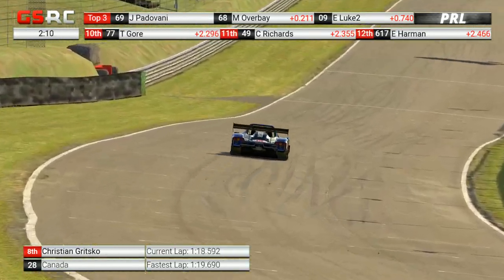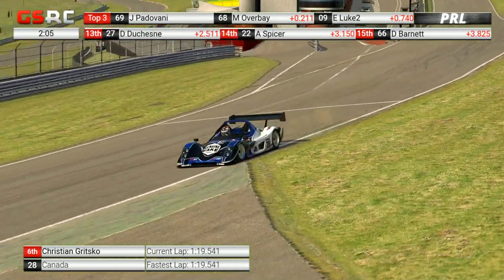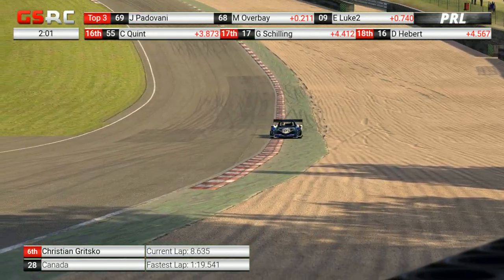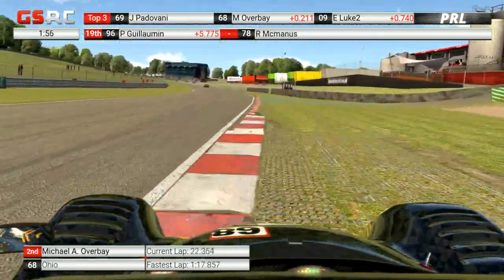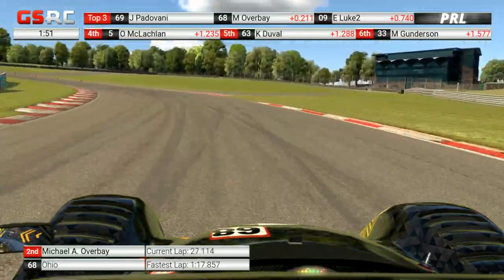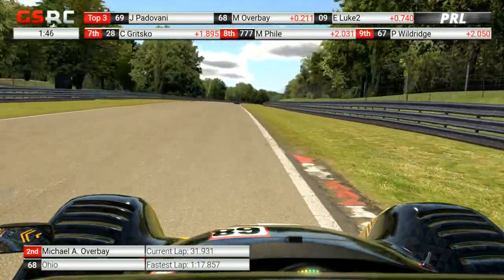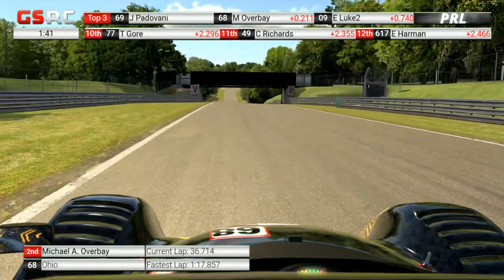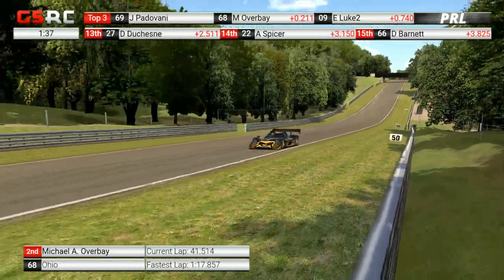But Christian Gritzko looks like he's going to come across the line. Is he going to improve? I don't think he does. 1:19.5. That puts him in 6th. Overbay just recently crossed, and he had another lap that was not scored. He was followed by Padovani. They're right next to each other, and Padovani did not improve his time. So they sit as they are with Padovani at a 1:17.6 and Overbay at a 1:17.8. Once again on board with the driver leading the points championship.